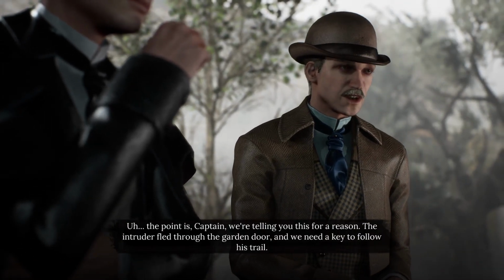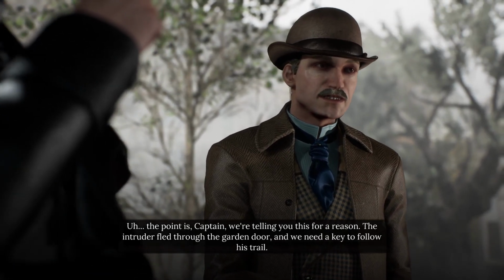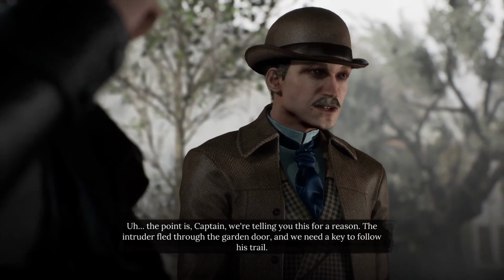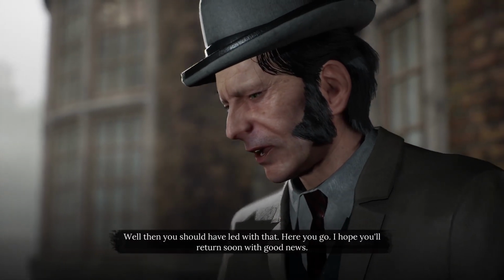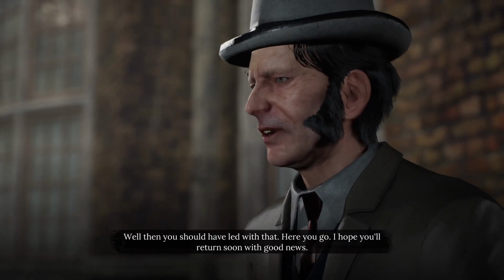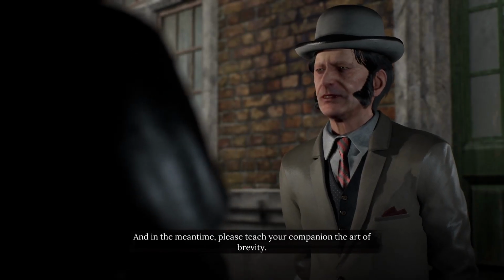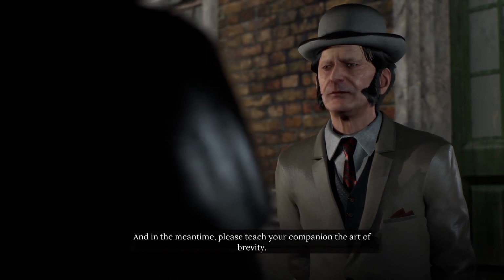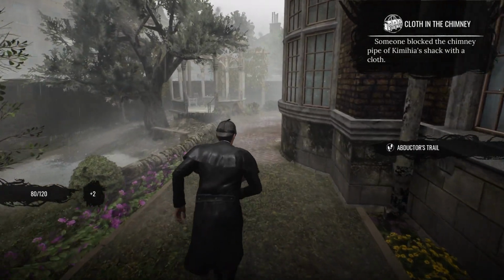The point is, Captain, we're telling you this for a reason. The intruder fled through the garden door, and we need a key to follow his trail. Well, then you should have led with that. Here you go. I hope you'll return soon with good news. We told you. Never mind. In the meantime, please teach your companion the art of brevity. Yeah, fine. All right, let's go.